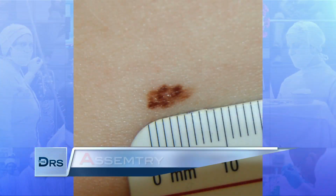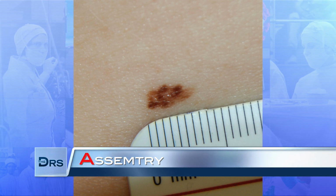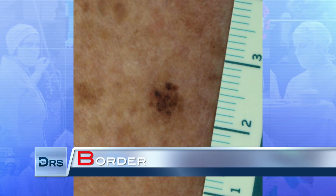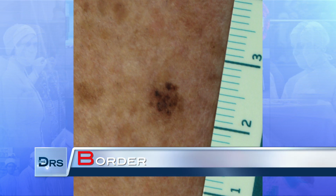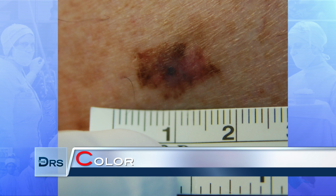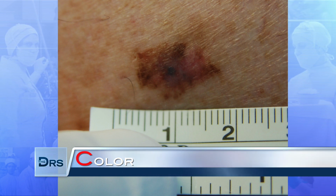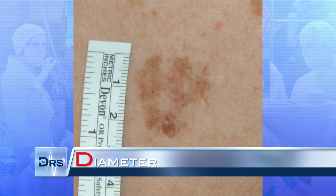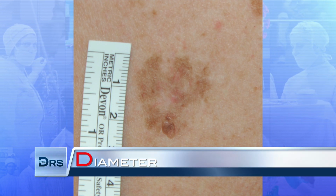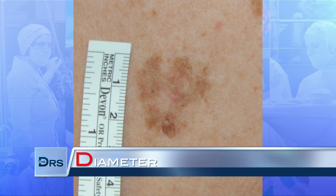And that stands for asymmetry, meaning if you were to fold it in half, it wouldn't look the same on either side. The B stands for border, so a blurry or irregular border. The C stands for variability of color, so light brown, dark brown, black, red, shades of different colors within the same spot can sometimes be dangerous. And then the D stands for diameter, which is often about the size of a pencil eraser, or 6 millimeters is what we use as our cutoff for something to be more concerned about.